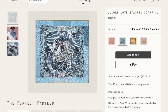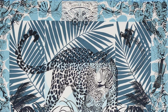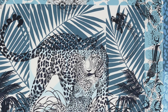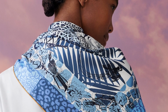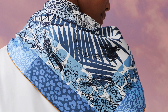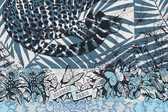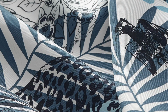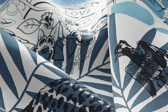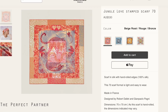Here in the 70-centimeter scarf, they combined the signature styles of Robert Dallet and Gianpaolo Pagni with Dallet's classic Jungle Love design, which has been reissued many times over in multiple formats, and Pagni's stamped approach. The oldest use of a tool resembling a stamp is an application that commonly didn't use ink, the seal. Today, seals, usually in wax, are used mostly for decorative purposes, but for millennia, they were critical for verifying the authenticity of products, correspondence, and official documents.